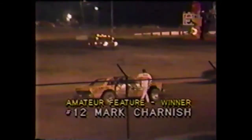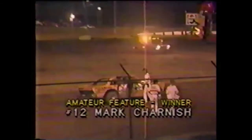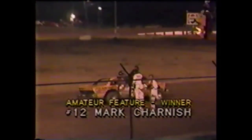So here comes your feature winner, the number 12 of Mark Charnish. And he'll step down to victory lane. He may take the flag around for one more trip. So there's your winner as he unbuckles his helmet and gets ready to crawl out of that car. And he really had to work to hang on to that.